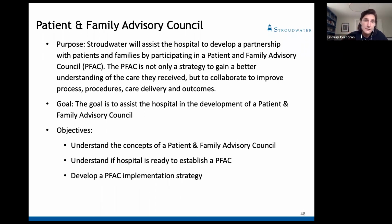So the goal of this service is to really assist the hospital in the development of a patient and family advisory council. We call it a PFAC. Some of the main objectives, first, from an education standpoint, are to understand the concept of what this patient and family advisory council is. What does it entail? What are the commitments of the members, of the folks that are on the advisory council? How do you create this council? Who do you select as members? So understanding some of the core concepts of it.